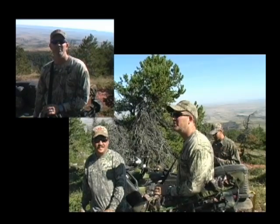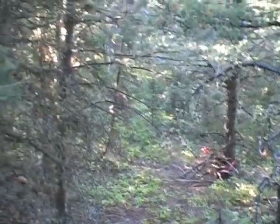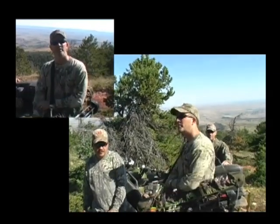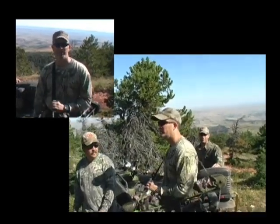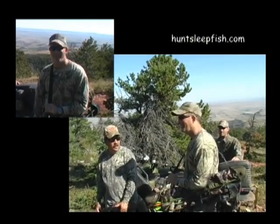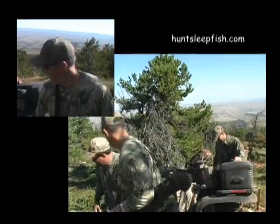Well, you just saw us make a good shot on a bear. We let it lay overnight because it was a big bear and you don't want to be around that food station with other bears coming in. So we decided to back out, come in the next morning and try to track this bear down. So that's what we're going to do. I brought some help. You're going to need it. It's a big bear. Let's get in there. Let's go get him.